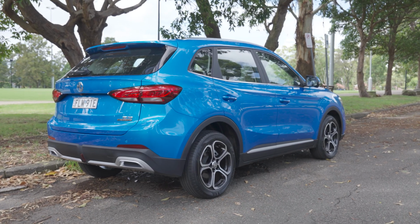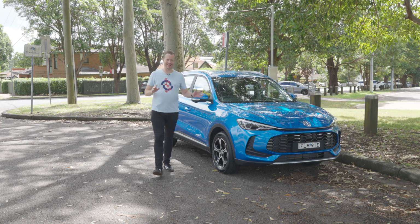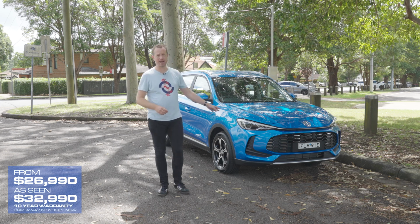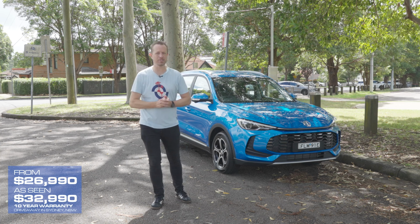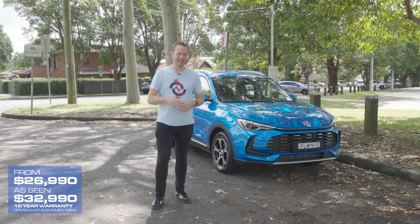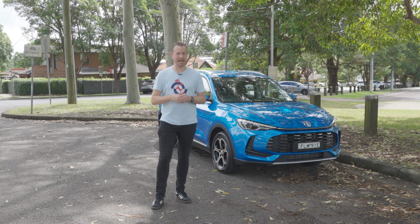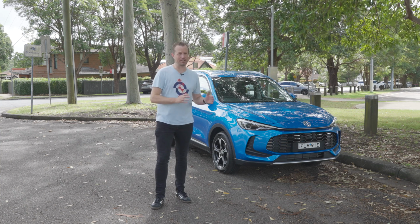The MG ZS really does sit very comfortably at the intersection of affordable and good. It starts at around about $26,000 and goes up to $33,000 for how you see it here. Now, yes, there are a few bits of kit missing which I wish it would have, and also that noisy engine charging the battery is not really ideal, but if you can see beyond those and look at its 10-year warranty, I think you'll find that the ZS is outstandingly good value.